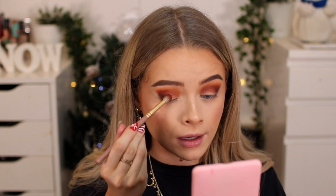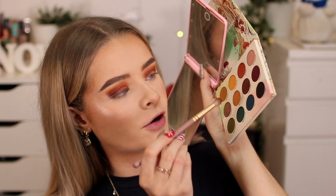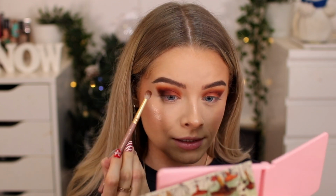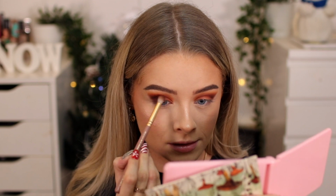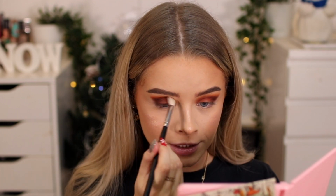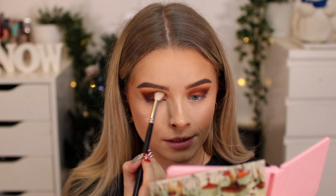I'm actually just going to bring that reddy brown shade all over my eyelid, the brick red colour. I'm dipping back into that shade Homegrown, which is the dark colour. I'm just going to try and add a bit more and blend it together a little bit better. And then I'm using just a really big fluffy brush to try and blend those shades together. And then I'm going to dip into a little bit of that Chanterelle mustardy color. Use that to blend again. Okay, that's a bit better.